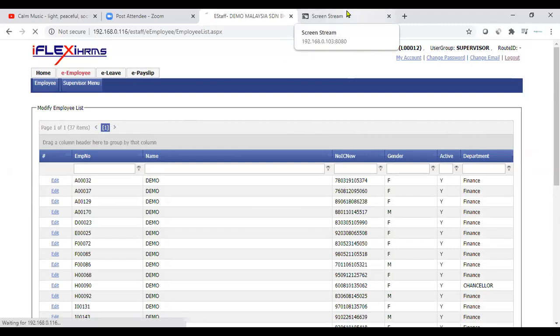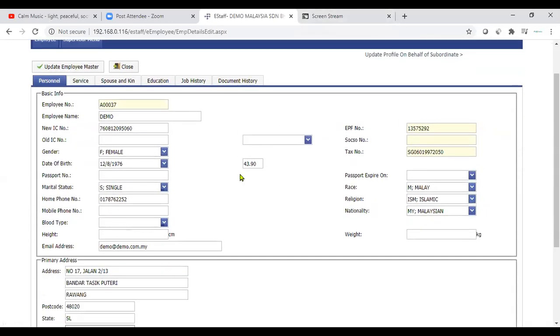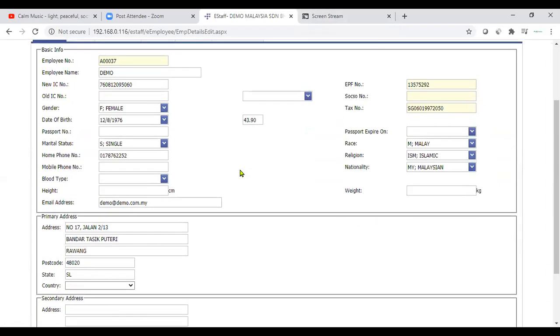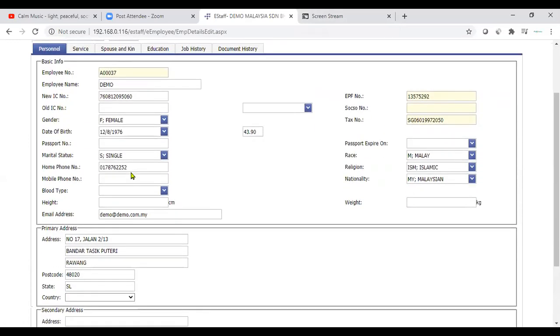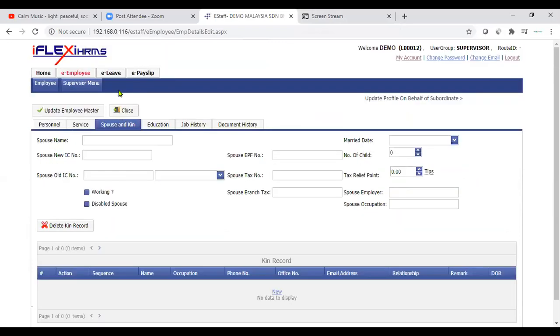What is e-employee? From here, all of the employees can view and update their own profile. For example, they can update their own profile with address, contact numbers, and so on. All this personal profile is listed here for them to verify whether the personal profile is correct. And more importantly, this spouse and kin section.